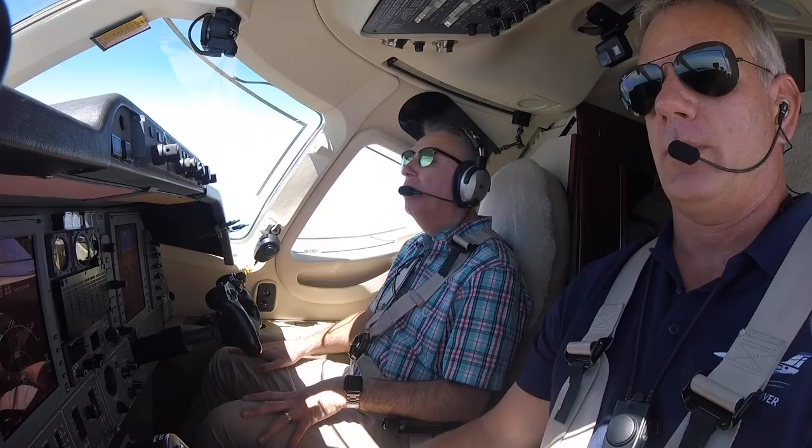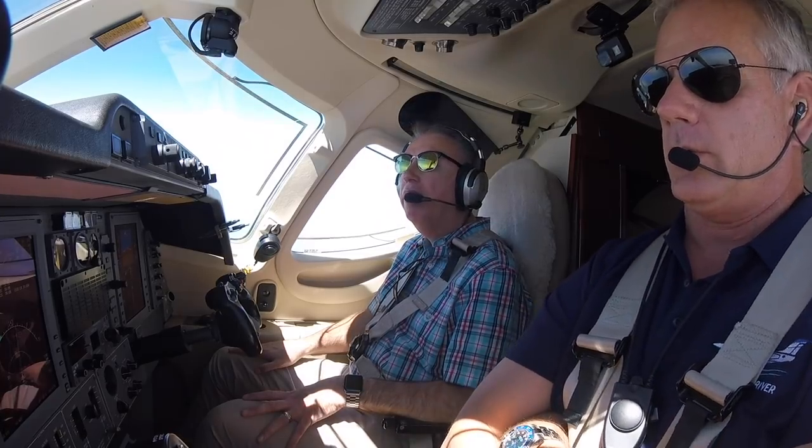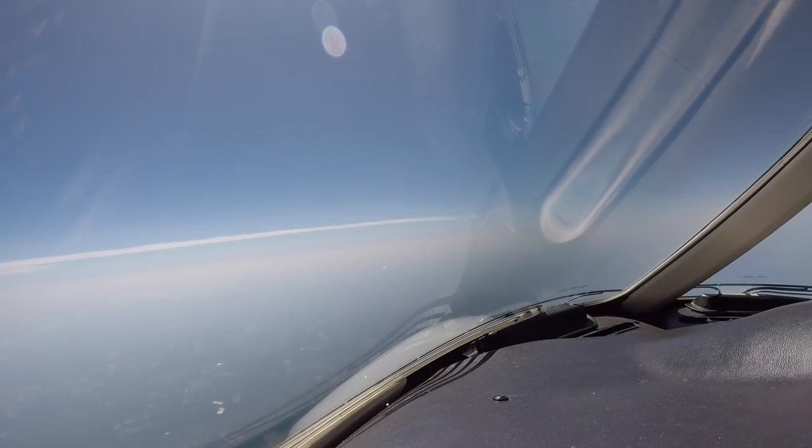So I've got to throttle back a little bit here to keep from exceeding our 320 knots indicated. We're going 424 knots over the ground. Wow. This trip's going to end too soon. Yeah, it is.